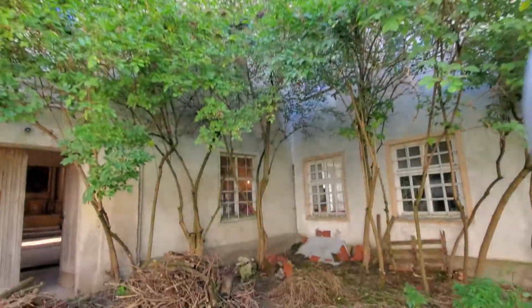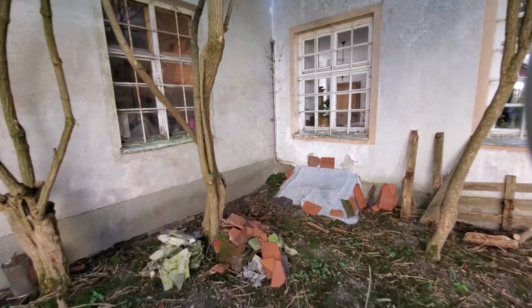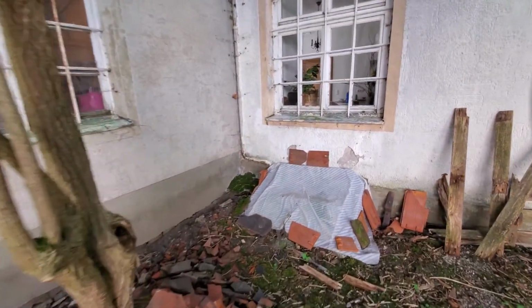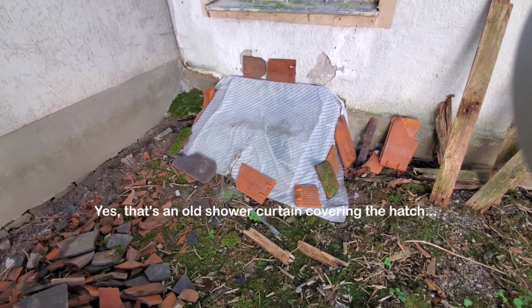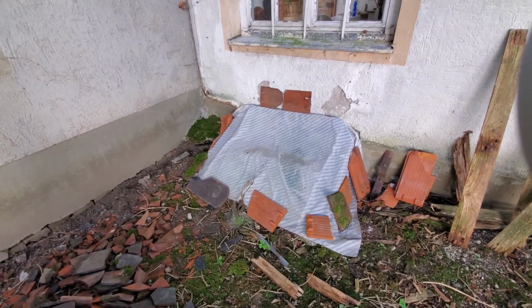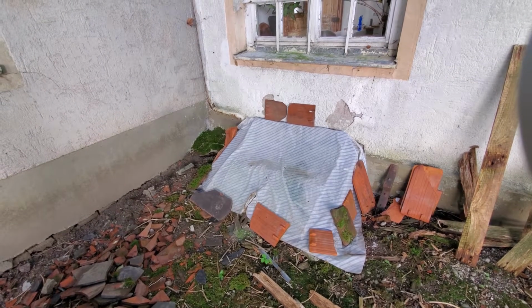But upon uncovering everything, what we found was there's a hole that goes into the basement. I've temporarily jury-rigged this to cover it up because it just had this old rotted tin roof that animals, snow, water, everything can come cascading in.